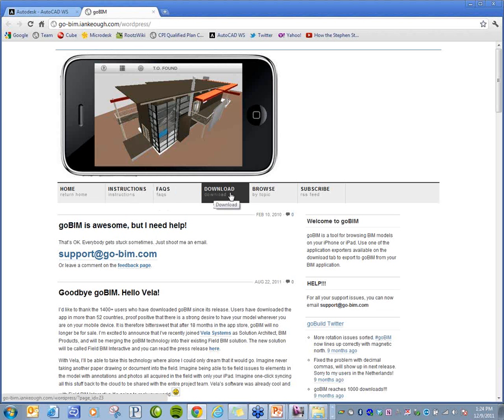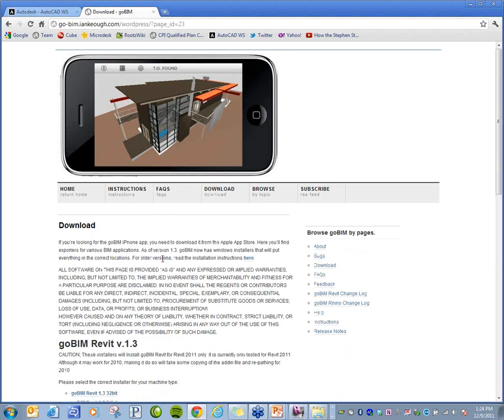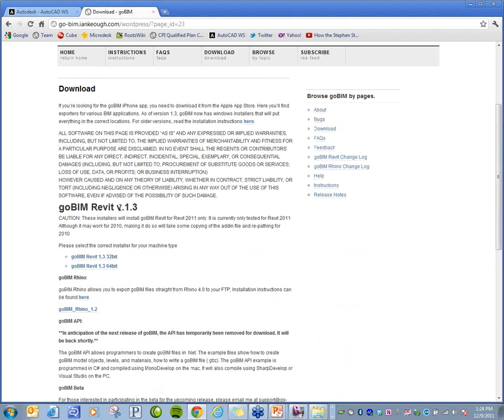So, if I go to the downloads here, just to give you an idea, you can see Go BIM for Revit version 1.3. And here's where I would download it for either my 64-bit version or my 32-bit version of, I'm sorry, of my Windows environment, which will then allow me to install the Go BIM. And right now, it's only for the iPad or the iPhone. So you can only get it from the iTunes market, if you will, right now. It's definitely not there for the Android market as of yet.